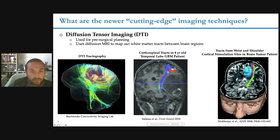Here's another example of the corticospinal tracts, or tracts that go from the spinal cord up into the cortex and are mostly involved in motor and sensory function. And you can see they're slightly adjacent here to this area of tumor, which might be affected. So that tells the surgeons where to cut, where not to cut, to avoid some of these functions.